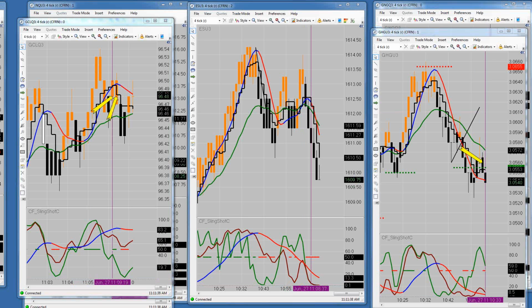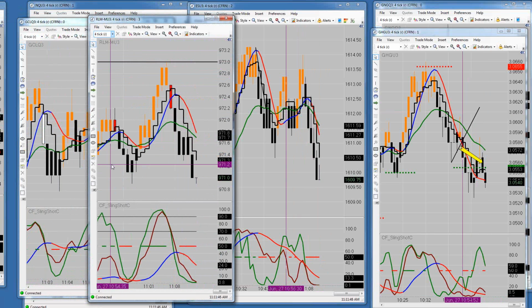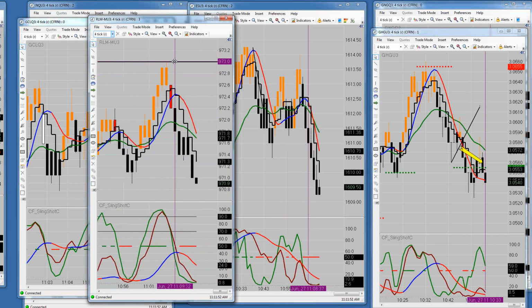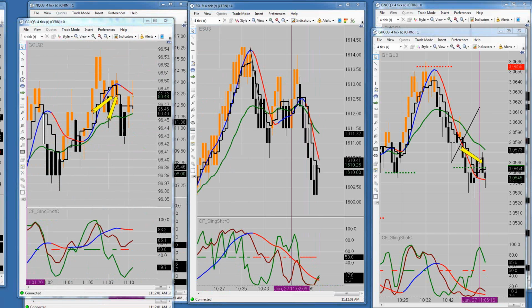Let's see. The Russell sold off the weekly trading zone. Look at the Russell. It went up to the weekly trading zone to the tick right there at 973. And it sold off the zone. That is just amazing. How does he do that? How does he do that on Monday? How does he know that it's going to stop right there on Monday? Genius, I tell you.